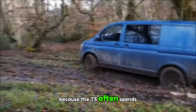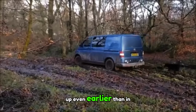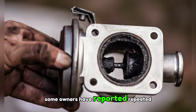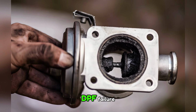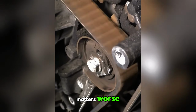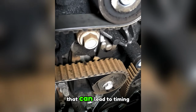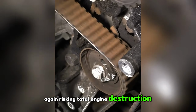Because the T5 often spends a lot of time loaded or towing, these issues show up even earlier than in VW cars using the same engine. Some owners have reported repeated DPF regenerations, which eventually lead to premature DPF failure and costly replacement. To make matters worse, some of these engines suffer from timing belt tensioner failures that can lead to timing belt slips or breaks, again risking total engine destruction.